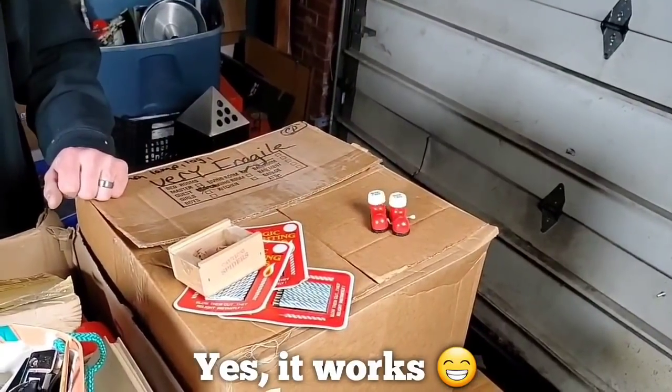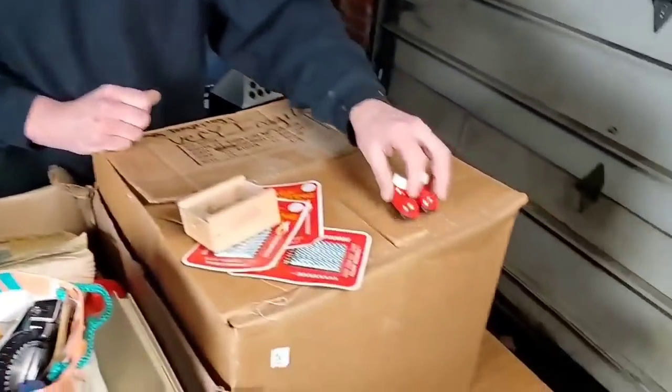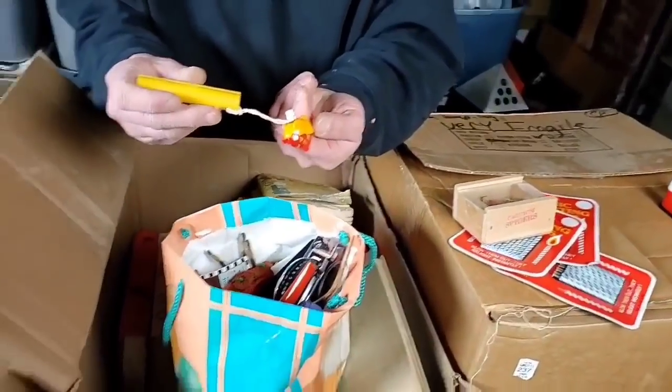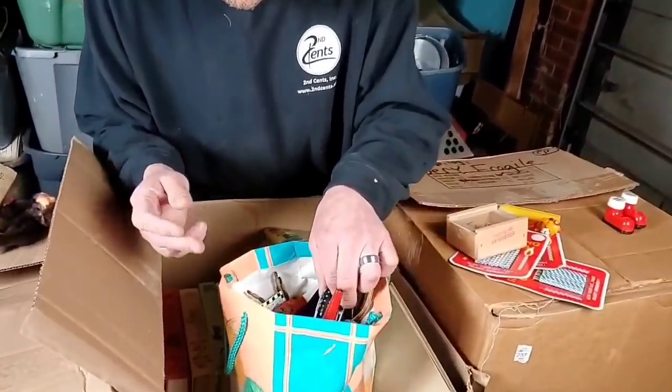Come on. Go, hey, at least they go. Work. Vintage goodness. Off the leg. Go off the edge, Santa. Oh my gosh. Some cool little novelty toys and stuff. I mean, who knows what else is in this thing?